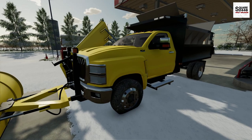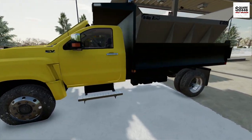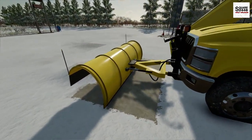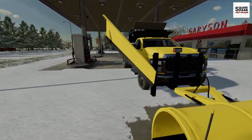This is almost a brand new International plow truck here, you guys can see it's pretty sweet. We do have a pretty big salt spreader on the back, and we do have a big plow up front, 10 foot wide, and we also have an 8 foot wide wing plow on the side.